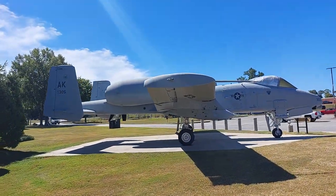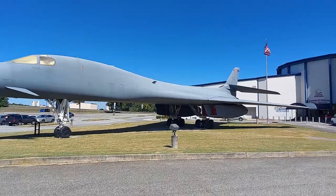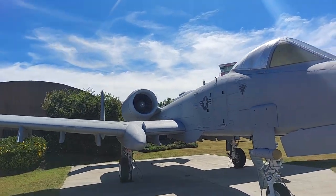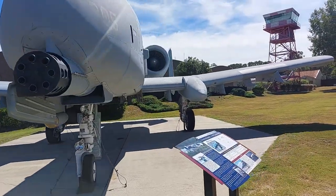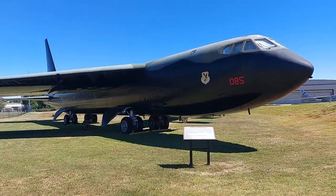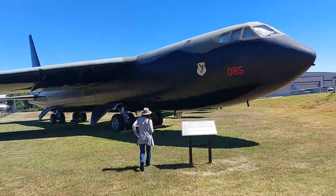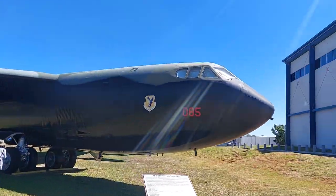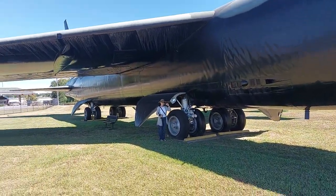A-10. B-1 bomber. Just love the A-10s. That gun on there. Warthog, A-10 Warthog. Jackie, stand by and we can see how big this airplane is. She's not very big. It's the B-52 Stratofortress. It's an awesome plane. We've actually seen this plane take off and land a few times at air show at Patrick. And there she is.